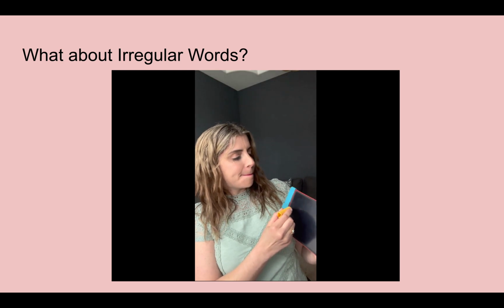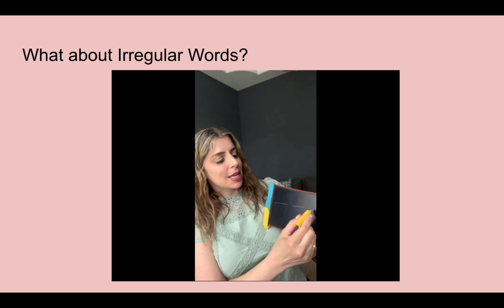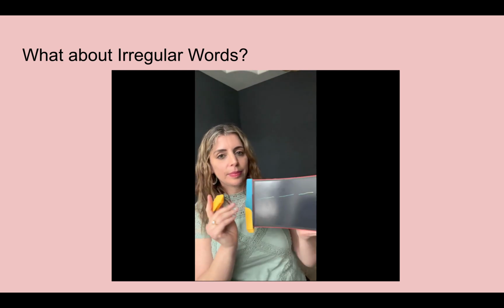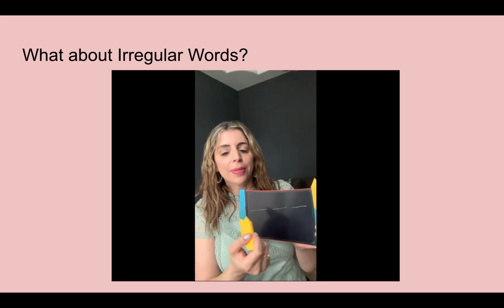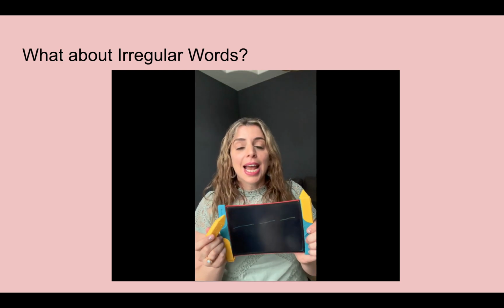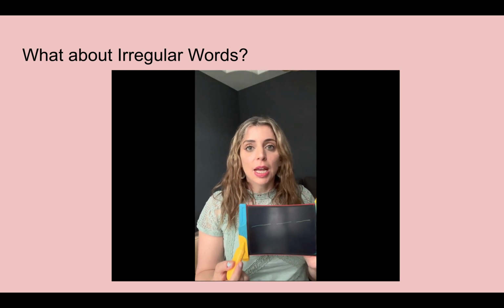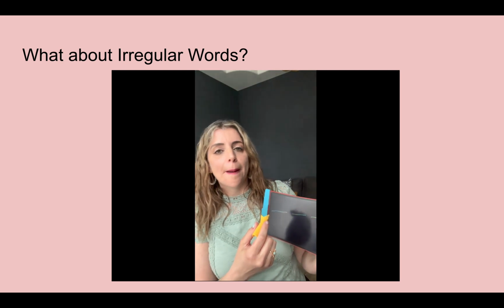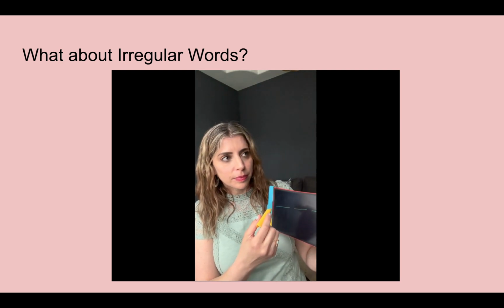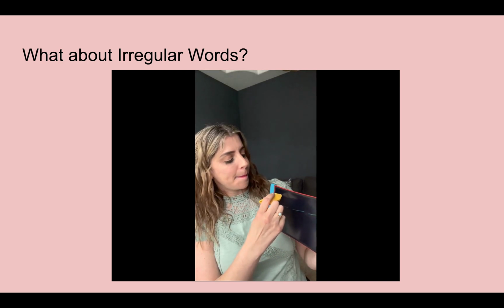We hear b, i, n, b, i, n. We hear 3 sounds. Next, start with the expected, the regular parts of the word. So to start, we hear the sound b. What letter represents the sound b? B.